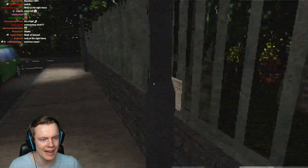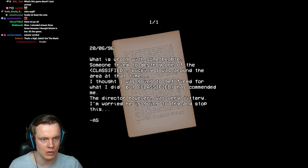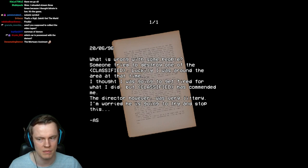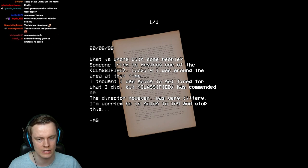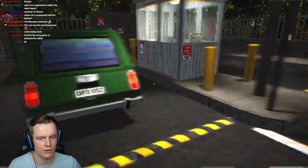Almost got killed. What is wrong with some people? Someone tried to destroy one of the classified. Luckily, I was around the area at that time. I thought I was going to get fired for what I did, but classified has commended me. The director, however, was very jittery. I'm worried he is going to try and stop this.